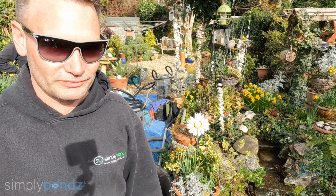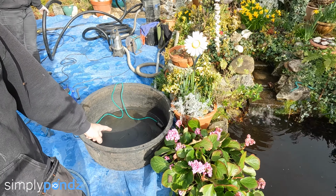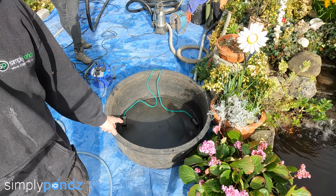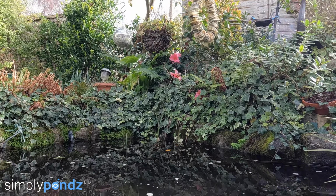Okay, so what we're going to do is drain the pond, set up a little holding tank over here for little fish and other wildlife we find. They're going to go in there. Most of the water is going to go into the garden, water the flower beds, and any sort of sludge and silt can go just in and around the garden.